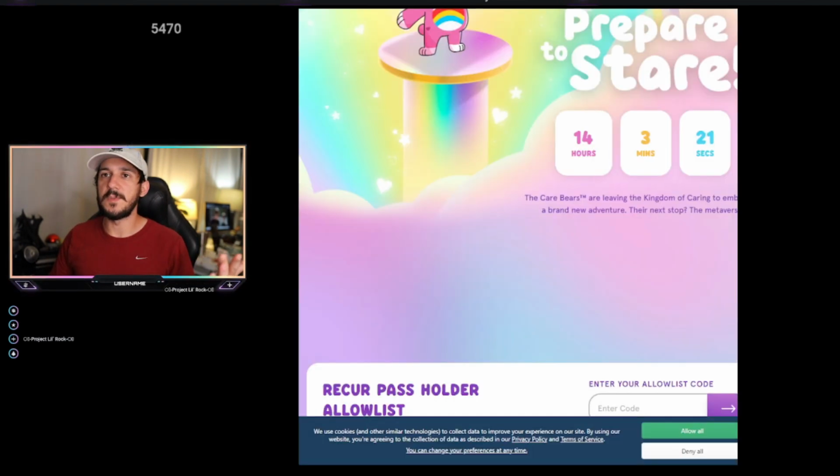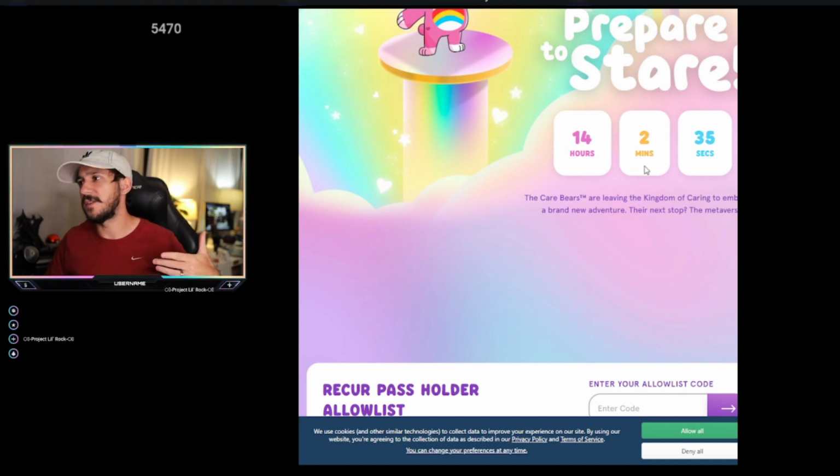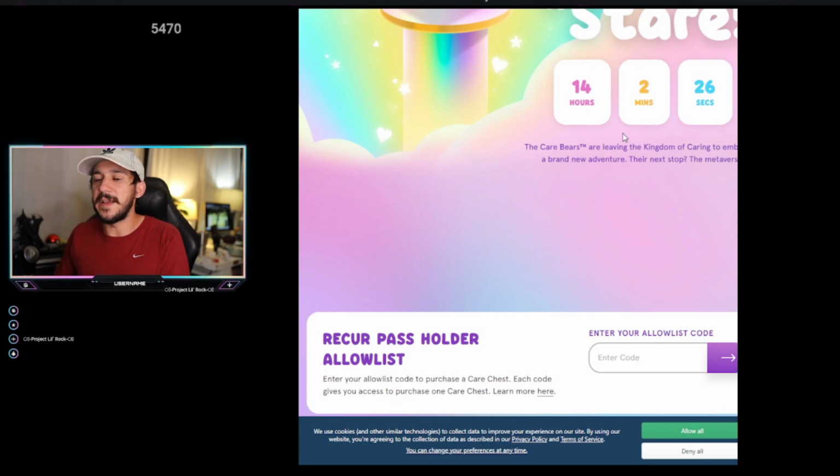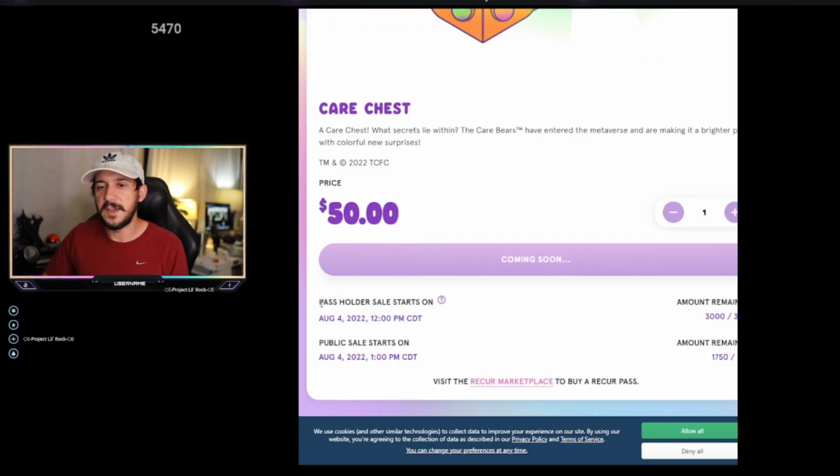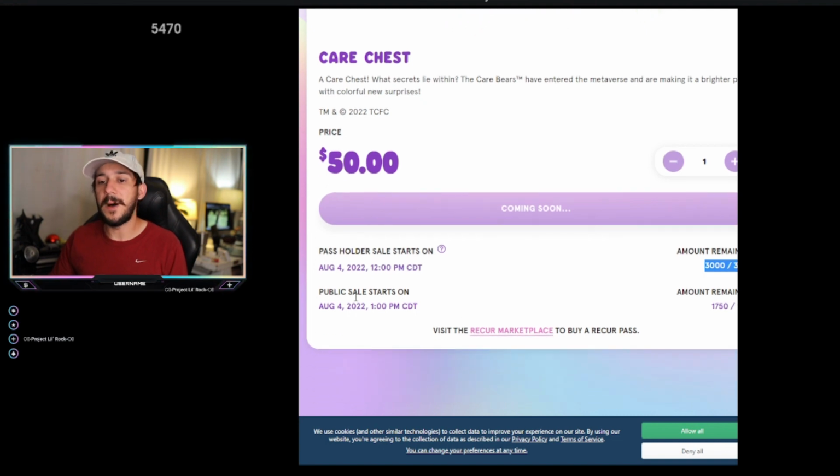In order to go for the drop tomorrow, you are going to need to go to carebear.xyz. As you can see, the countdown right here is 14 hours, 2 minutes, and 30 seconds. That puts it at noon for me on Central Time, whatever that is for your time. There is an allow list for Recur Pass holders, so I will show you how this is allocated in just a second. If you look down here, you have the pass holder sale. There's 3,000 allocated for pass holders, and that is going to be tomorrow at 12 p.m. Central Time. And then the public sale starts an hour after that at 1 p.m.